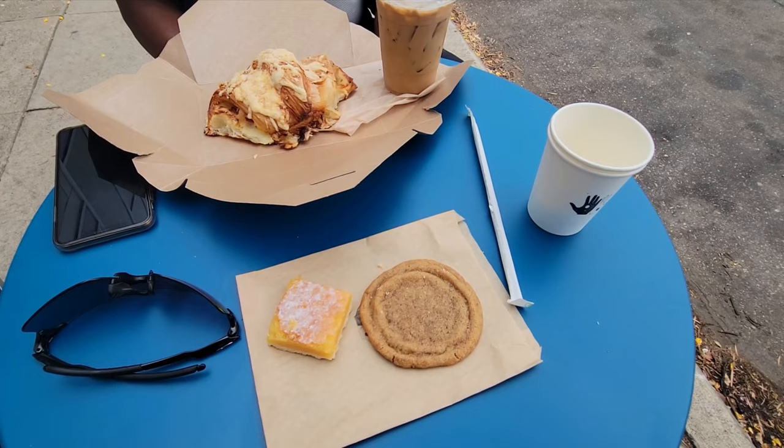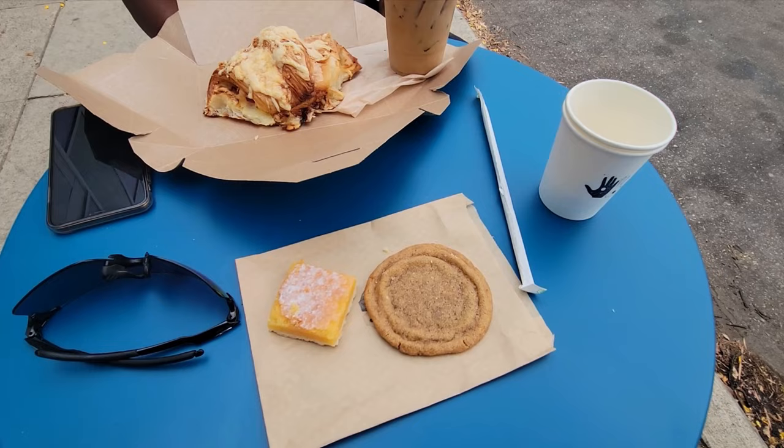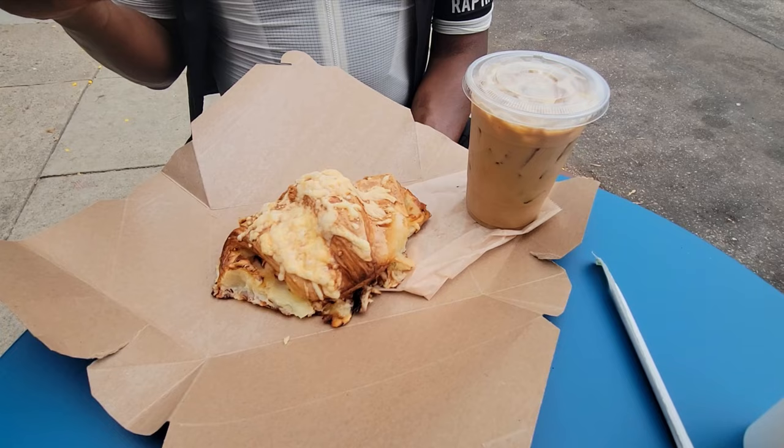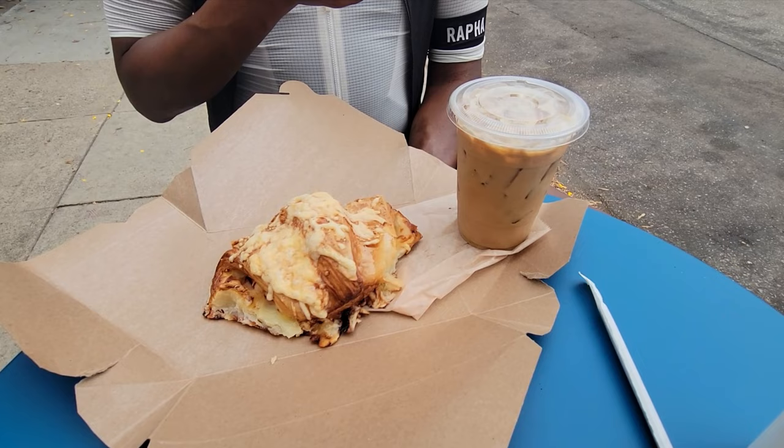Can't decide? You get both. So I got a lemon bar. She described this as a cinnamon oatmeal cookie, so I was like, okay, count me in. Travis got a ham and cheese croissant. And what is the drink? Latte. And a latte. And you know my drink's coming.